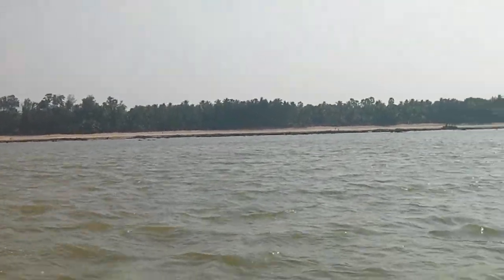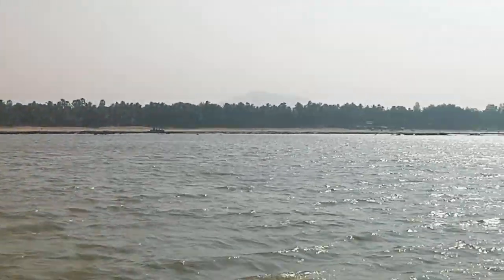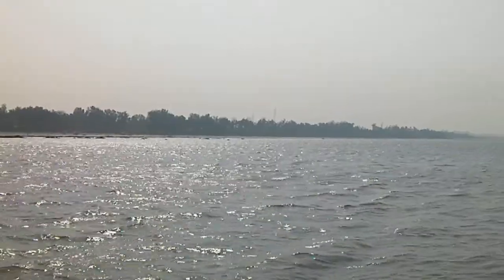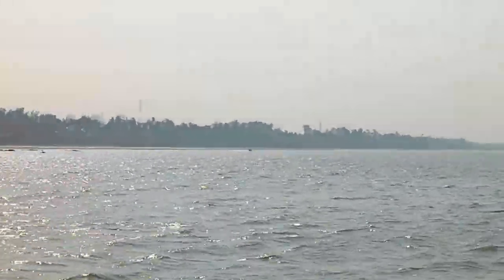The Alibag beach line, quite clean, well maintained beaches. So you have some options of water sports out there. You can see those motorized boats.